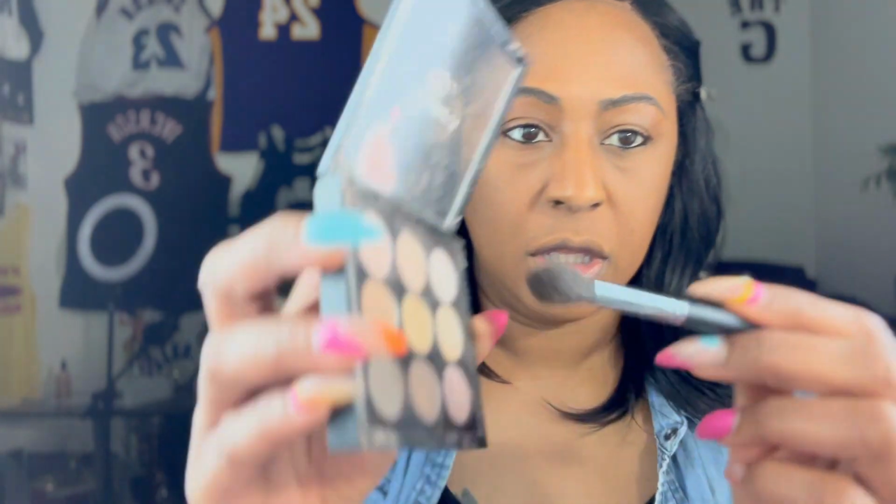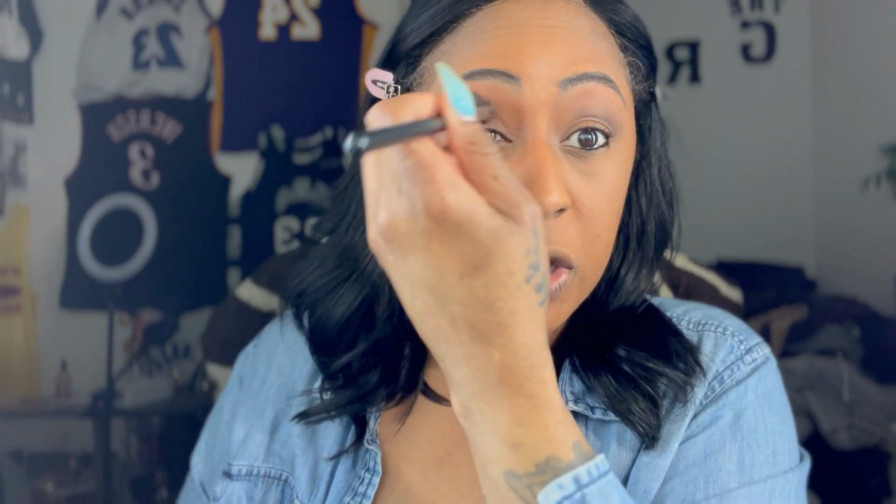So I'm gonna start with this one right here. I've never used this one, so we're gonna start with, no. I'm gonna start with this one first to get into my creases. And I'm using a Morphe brush. This is the M504. And I'm gonna use this for everything. So I'm just gonna go in like this. This is a nice fluffy brush. And y'all, I don't even know how old this eyeshadow is, but yeah.